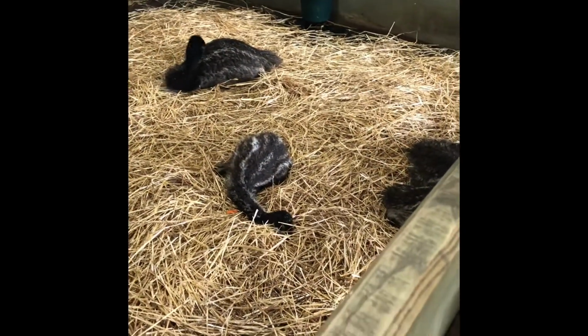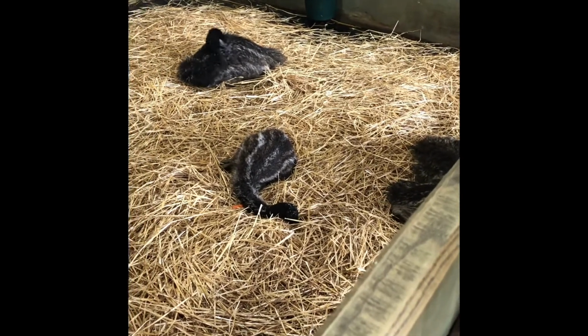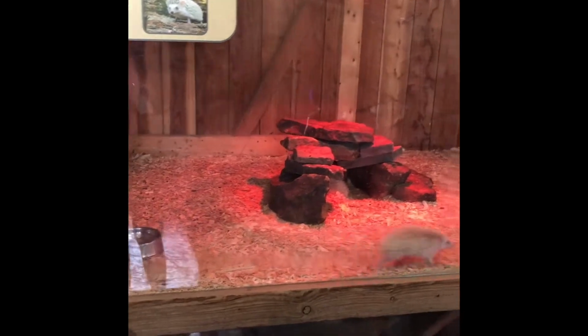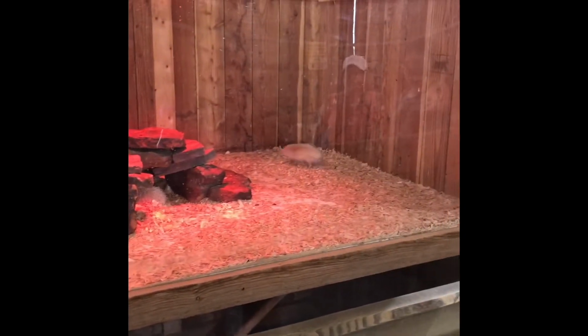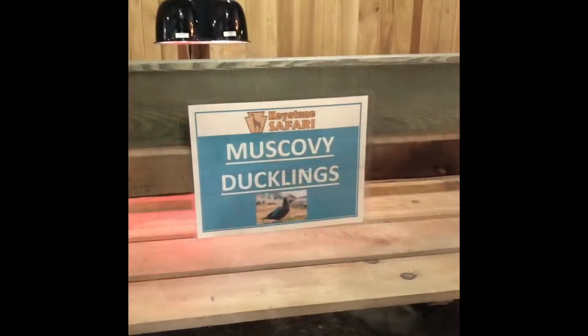These are baby emus. I always have trouble saying that word. But yeah, these are baby emus, and they are so little and so fuzzy. Here we have a baby hedgehog, and the poor little thing just kept running in a circle, and I thought, oh my gosh, he's gonna be so dizzy.